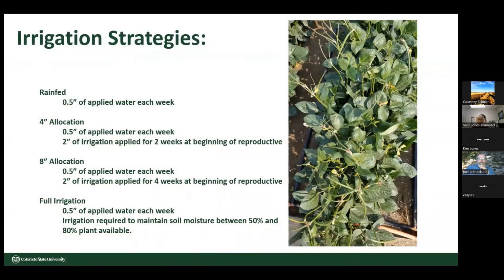So the 4 treatments we had: the first was average rainfall. I would love it if we got a half inch every week of the year during the summer, but that's our typical average, long-term average. The shorter term, over the last 10 years, we've been a little bit drier during the summer, so we went with that. Then a 4-inch allocation, so it got the half inch of rainfall every week plus 2 inches of irrigation starting at the beginning of the reproductive stage.